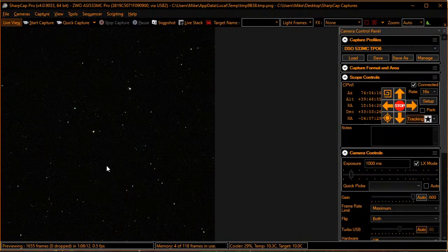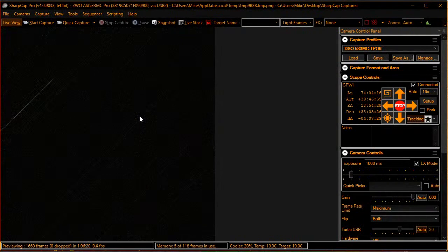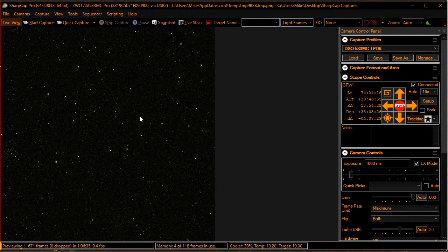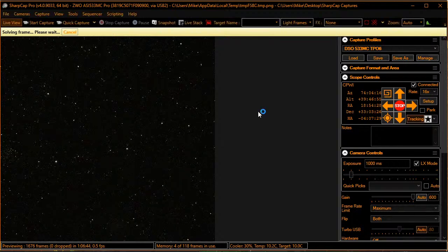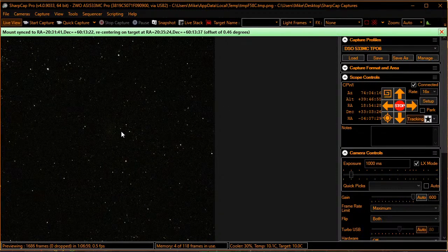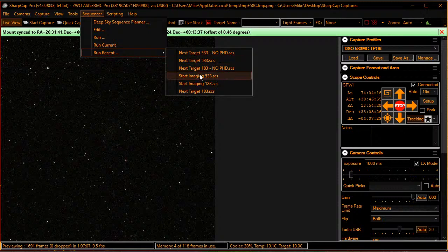Okay, very good. Let's see, I've already got you ready to go. So, let's go. Okay, let's do a plate solve on that. Off by almost half a degree. This will put it right in the center of our sensor. And you can kind of see a little bit of something there. Oh, look at that. All right, start imaging.